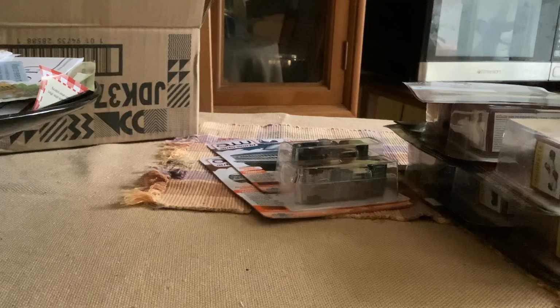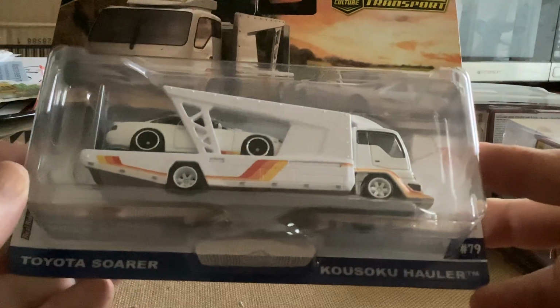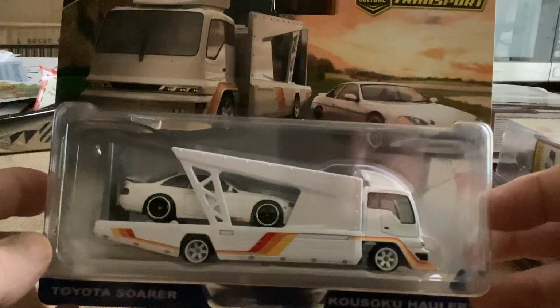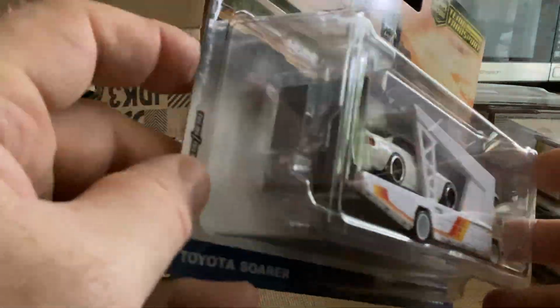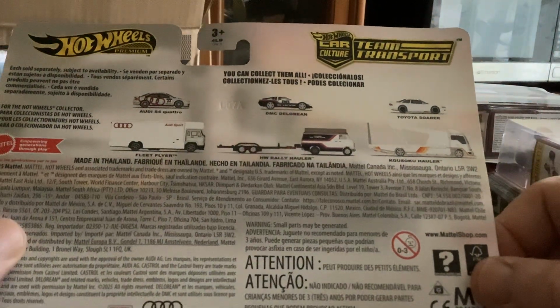In keeping with Hot Wheels, the one last Hot Wheels that I picked up was the Toyota Soarer and the Kosoku Hauler. All right. I'm not familiar with this car at all. Here was the other ones that came in this set.